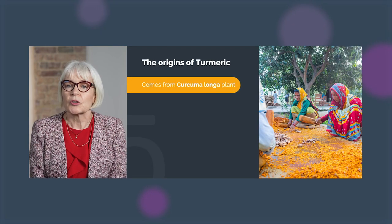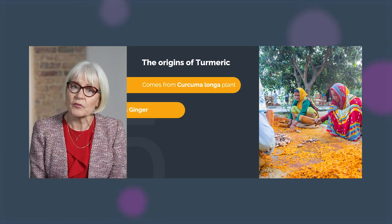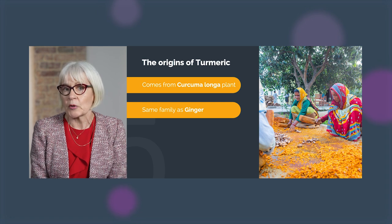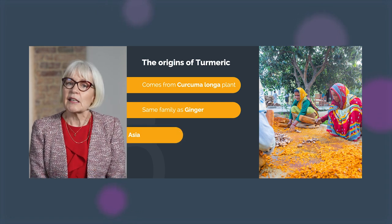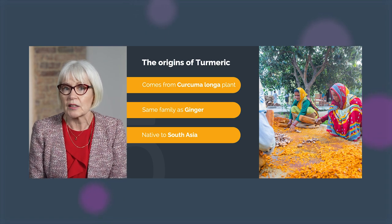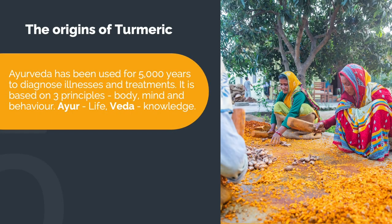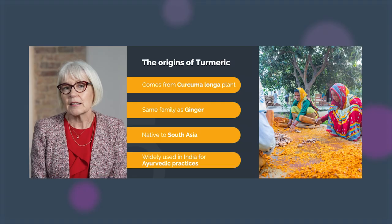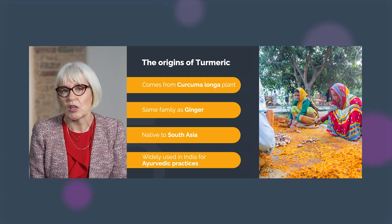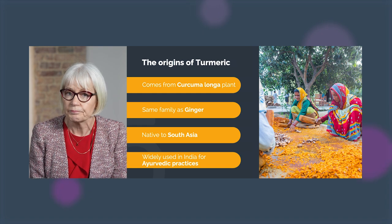Turmeric comes from the plant Curcuma longa, which is a rhizomatous perennial herb and a member of the same family of plants as ginger, the Zingiberaceae family. It is native to South Asia, with the highest production and use being in India, where it is widely used in Ayurvedic practices. Indeed, I first came across turmeric root applications when I first started looking into Ayurvedic practices in general.